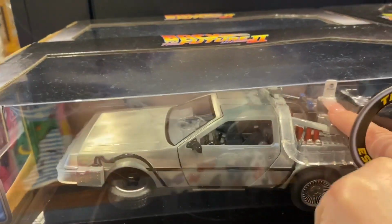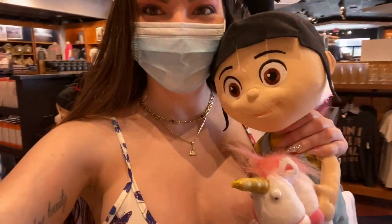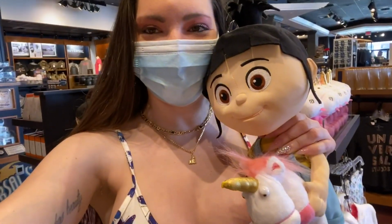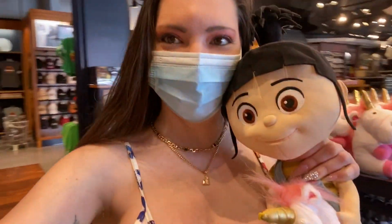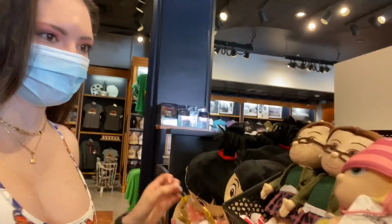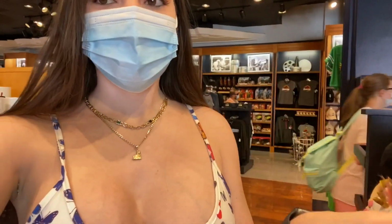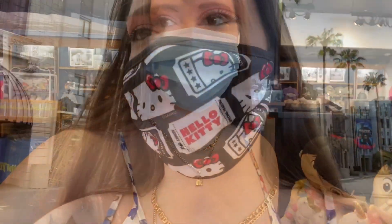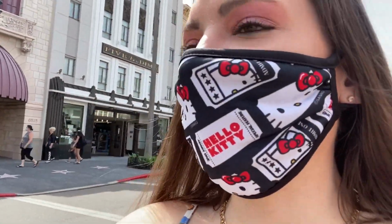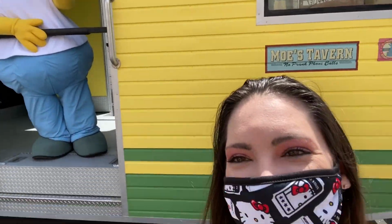One more time before we go. Look at that blue. Oh my god, look what I found. It's so fluffy. She's so cute. Look at her. I need her. They have like a whole aisle of fluffy stuff. Look. Look at her. She's so cute. I love her. She's my favorite. Hi, Homer. Look at him.